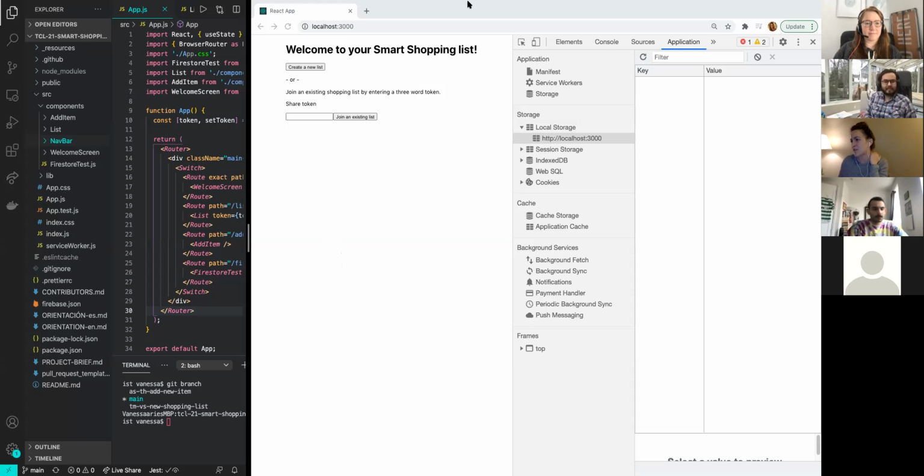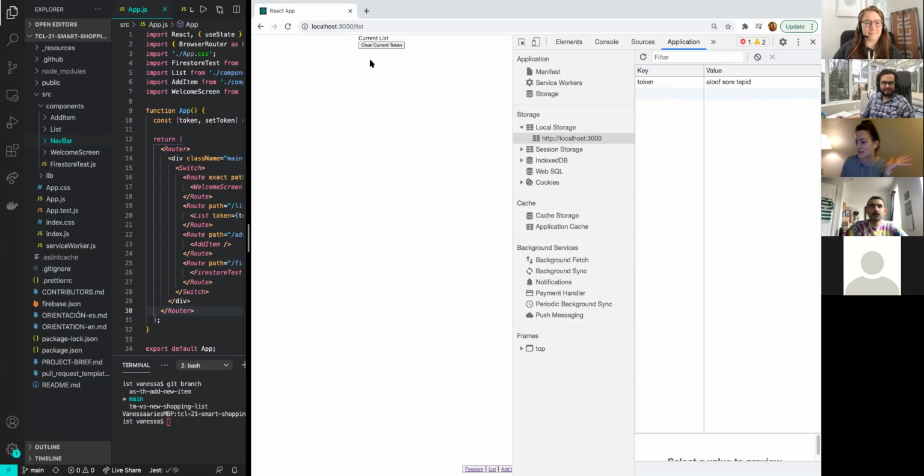Awesome. Yeah. So on the right here, I just have the localhost pulled up with what we did. So it's not merged yet with Adam and Tamara's. Our task this week was to have this welcome page, which we took from the wireframe from the project, where you have the ability to click a button to create a new list, which will generate a token in local storage. You can kind of see it should populate here when we click this button. So over here you see token, and this token gets stored. And when that happens, the user is automatically redirected to the list component.